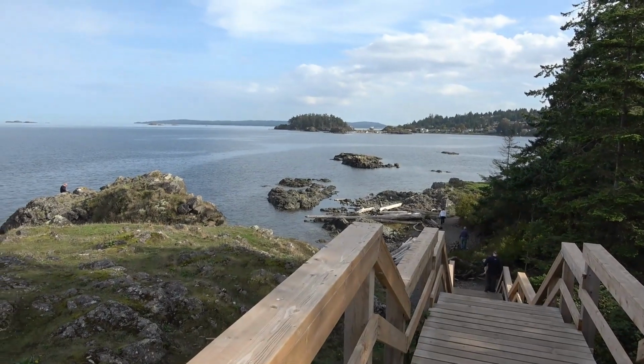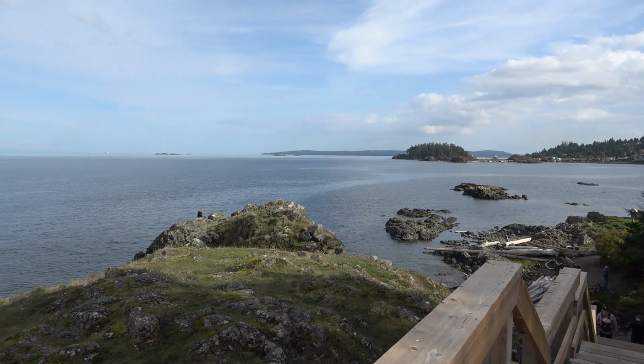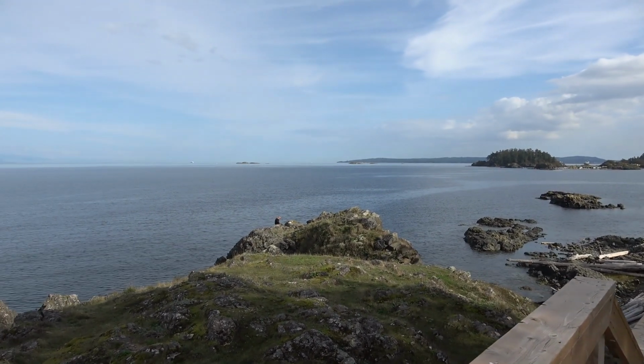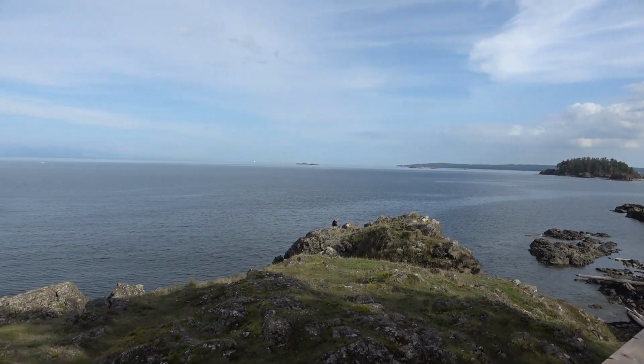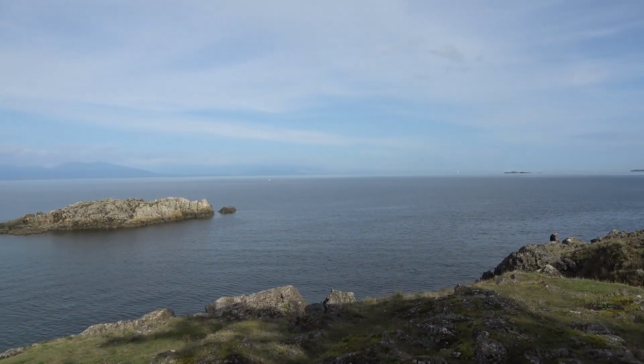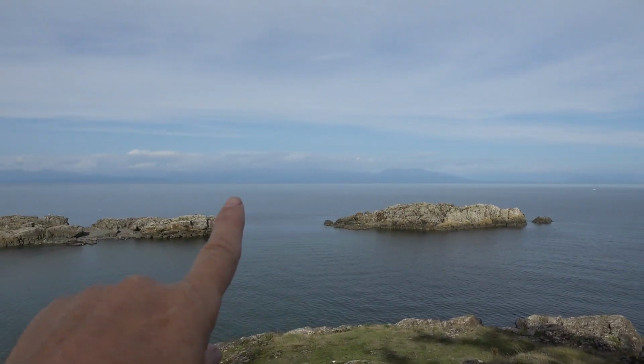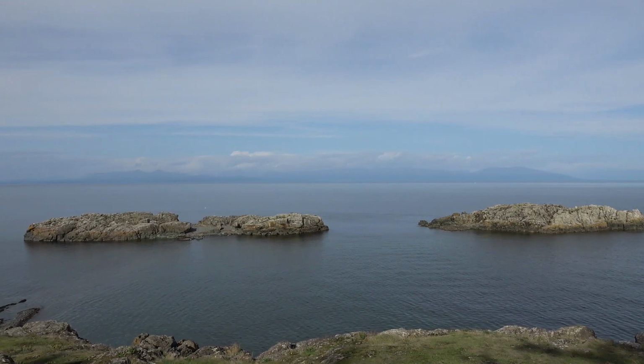Okay, so I'm on a little wood walkway that overlooks Neck Point. Gives a good 180 view of the strait here. So down that way is Vancouver. That's where we'll be heading. And then across this way over on the mainland is the Sunshine Coast. So that's where we're going to be touring.